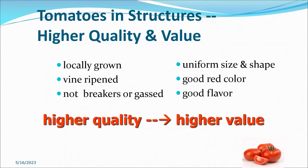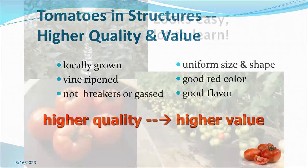So they're not breakers. Uniform size, shape, and color. They're nice and red. They taste good. They're vine ripened. They're local. They're going to taste good. So you're looking at higher value from structures.